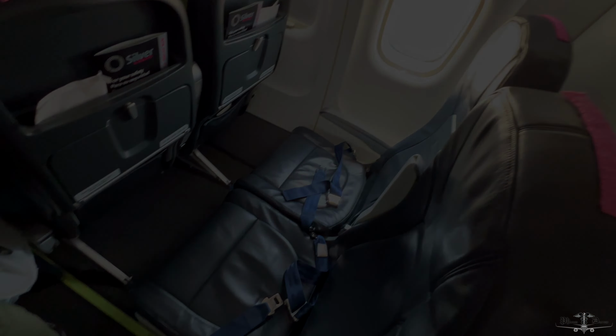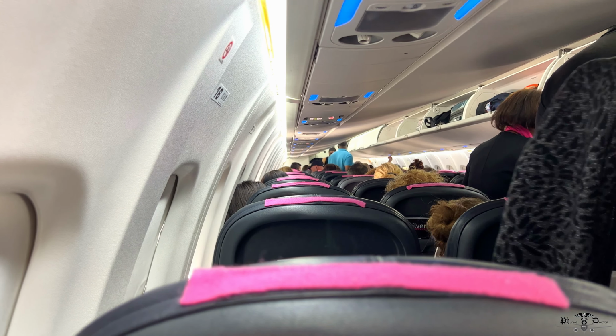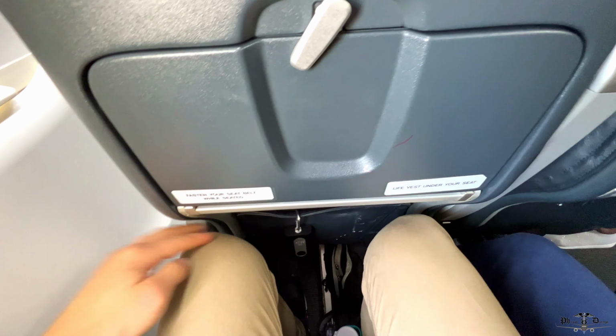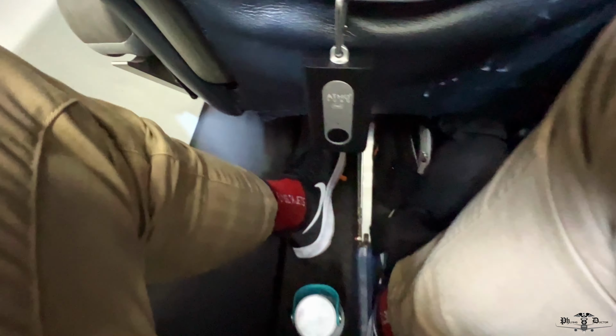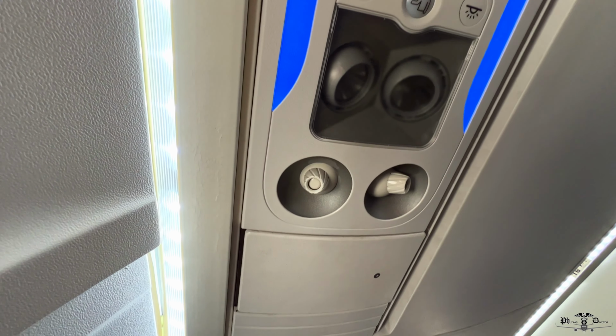The overhead bins and interior colors match that of most airlines with the exception of the pink Velcro covers atop each seat. Once situated, I found the seats themselves were fairly comfortable in terms of support, although legroom was quite restricted. What would today's flight review be without my favorite airline socks? A quick announcement from the lead FA ensured us that the rising heat from 63 more bodies inside of the cabin would be alleviated once we took off.